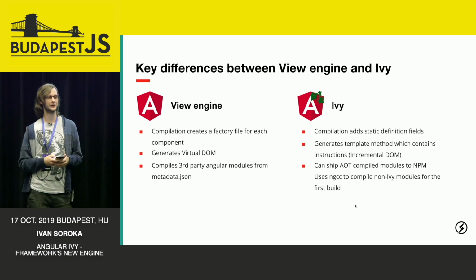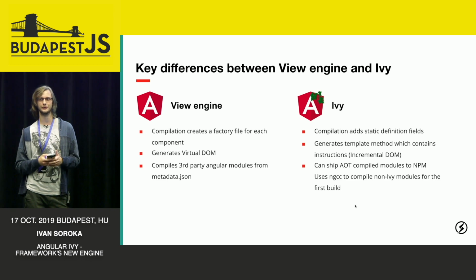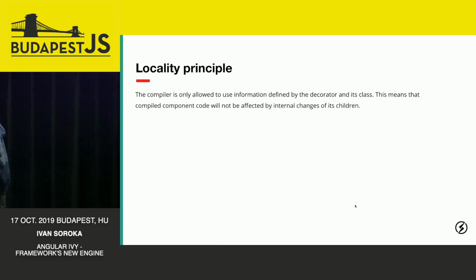Actually, before I proceed, I'd like to ask, how many of you are actually familiar with Angular? Oh, quite many people actually. That's good. Then let's move on.